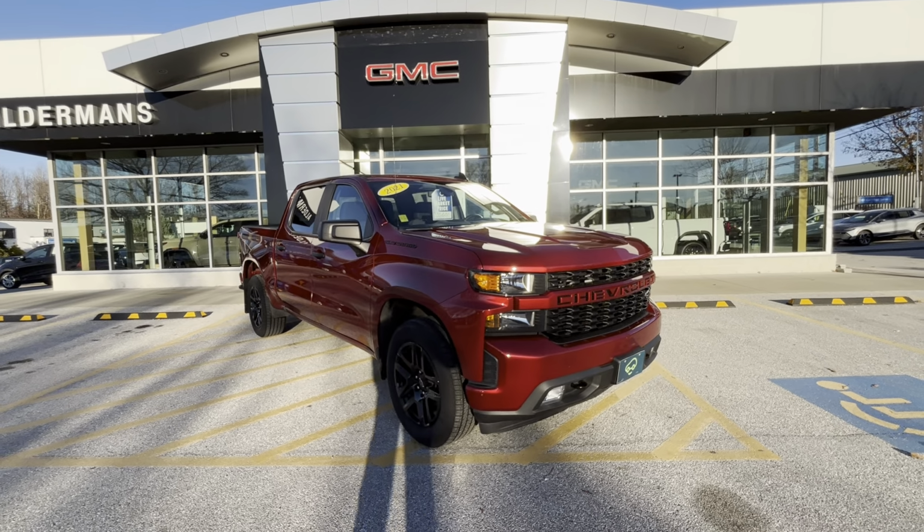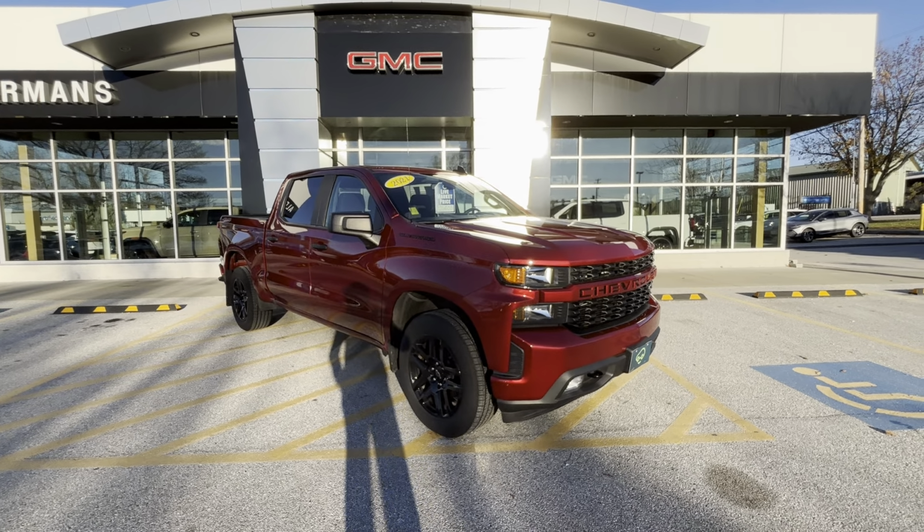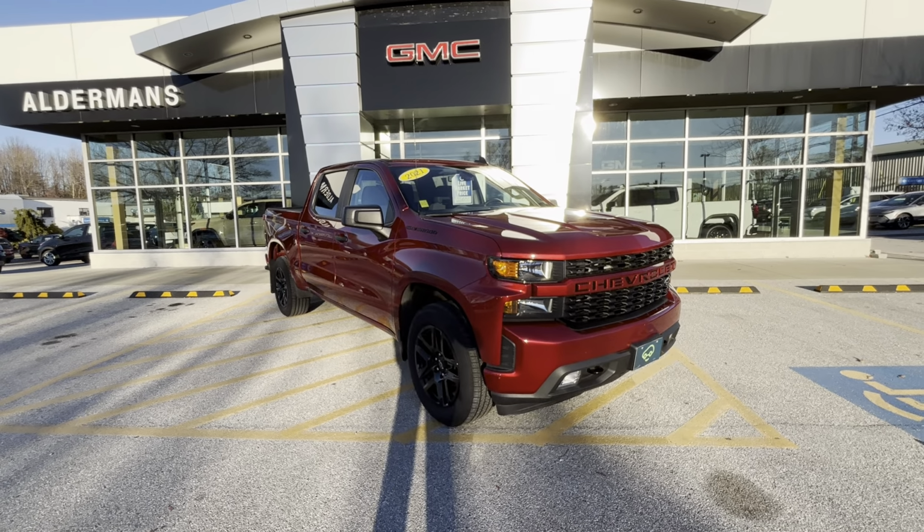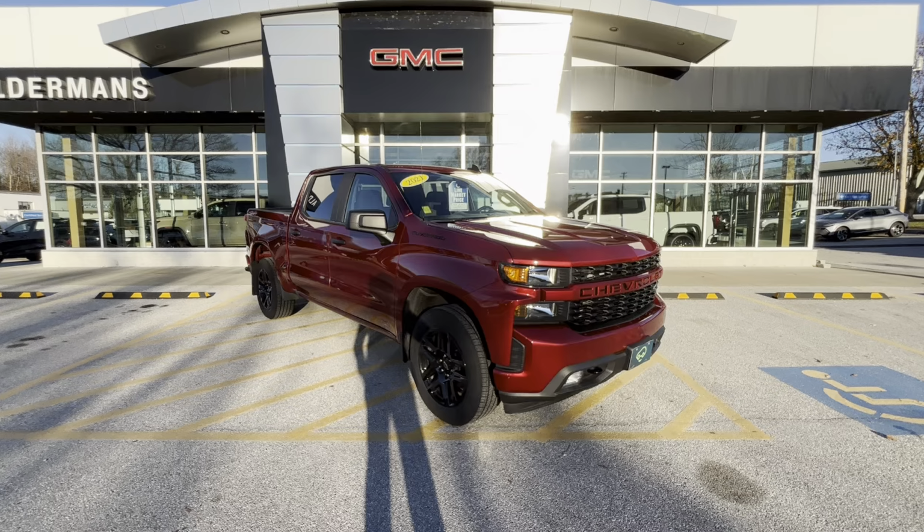We appreciate your interest in this beautiful vehicle. Very excited to get to show you this thing today. Very, very special vehicle we have in our hands. Now, this is our 2021 Chevrolet Silverado 1500 Custom.